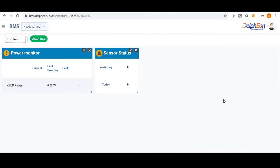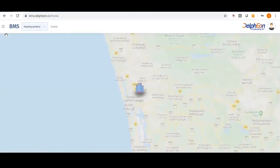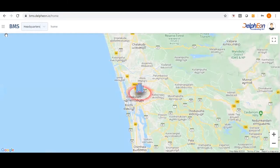The tiles are added and arranged to a dashboard screen, and that way you can customize the entire solution according to your needs and get the maximum benefit out of the monitoring solutions. So that concludes our demo of the Delpheon platform.